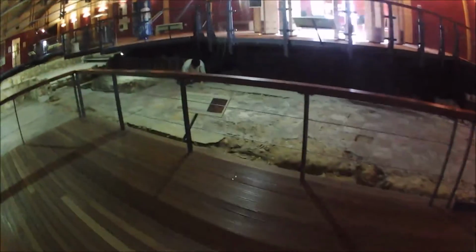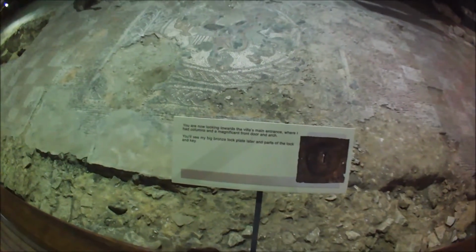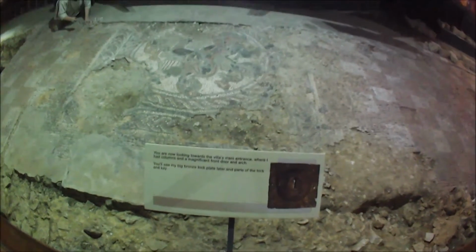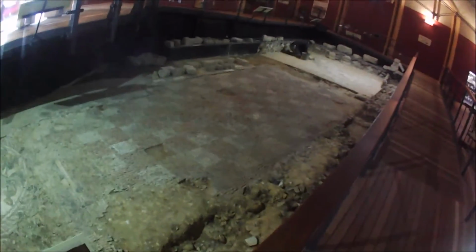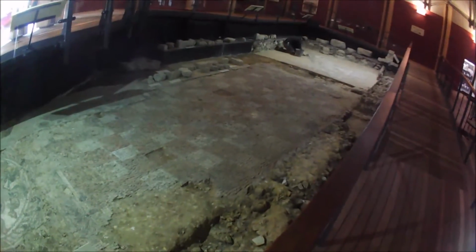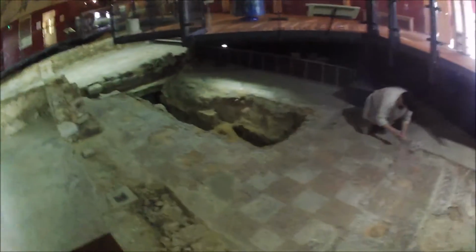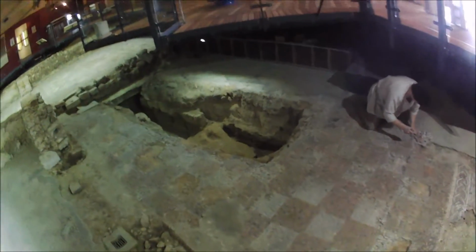Excellent. So I guess this is the main entrance. So that's the really quite amazing entrance hall. Ah, that's the trench she was talking about. Just that little trench there, not very big.